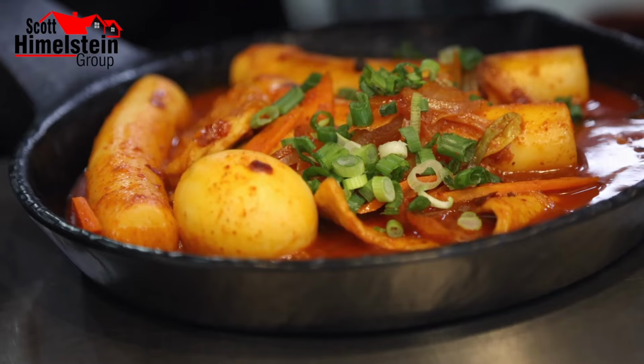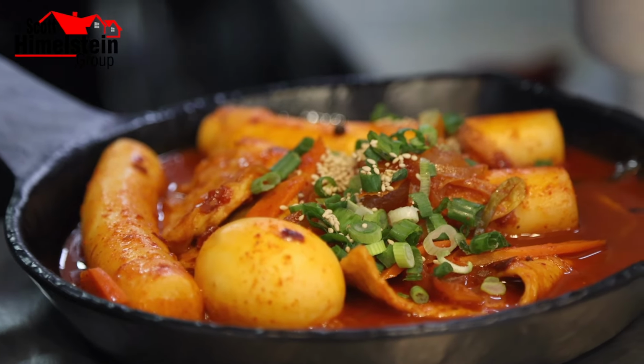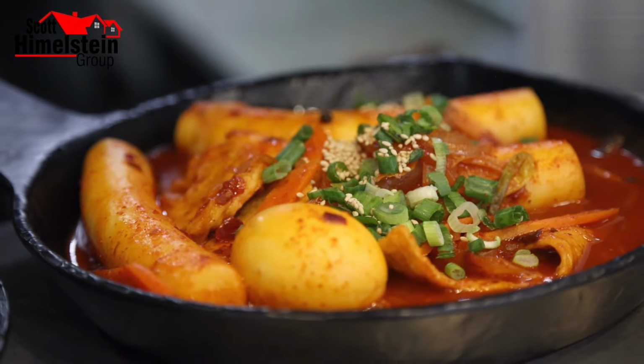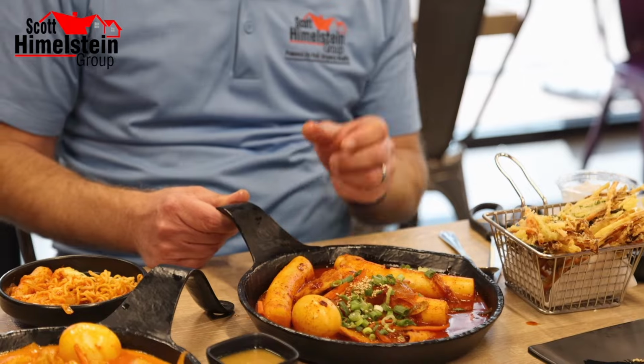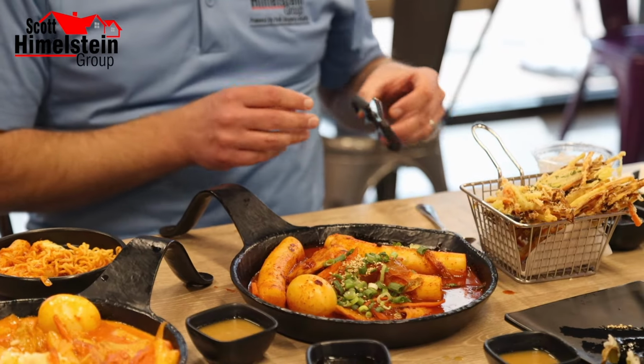So the Mara Tteokbokki has the Mara sauce, rice cake, the egg, and the fish cake, and it has that spicy numbing sauce right here. And so it's really a famous Chinese sauce, but it's very popular right now in Korea. So it's really good. Obviously has a lot more kick to it. This is one of their more popular dishes.